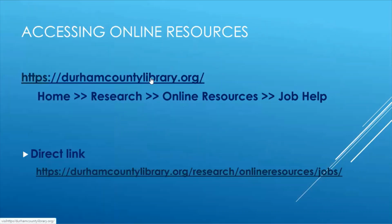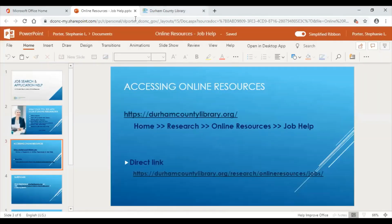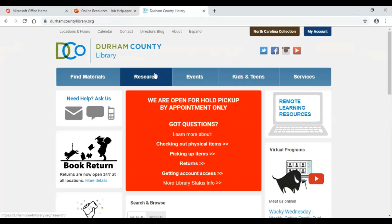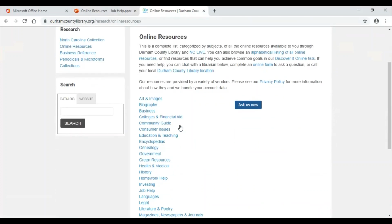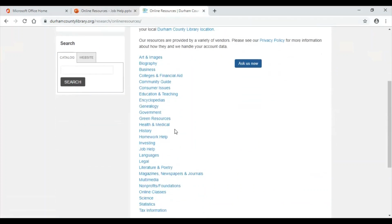So the question is, how do you get to these online resources? Well, you can first just go to the Durham County Library homepage and then click on Research, then Online Resources by category. This will take you to a list that you can peruse on your own time. Today we're going to focus on job help.